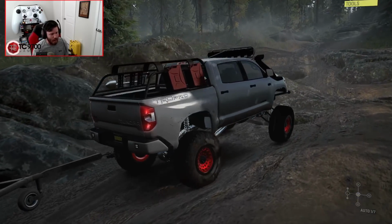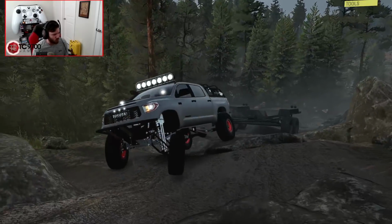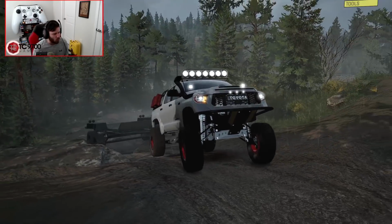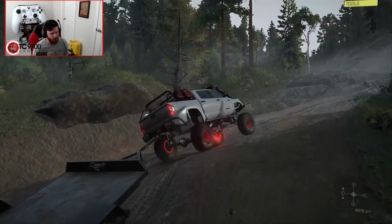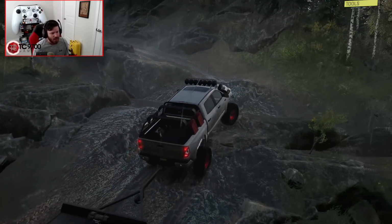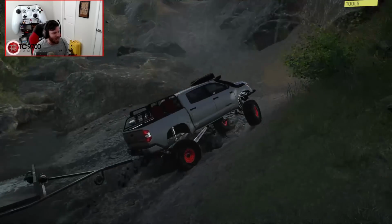Fortunately, with this thing, there's absolutely no issues getting it up the trail, even with a trailer. I believe that we're on a 41-inch tire right now, and a 41-inch tire and this much lift on a truck like this, we have nothing to worry about on any of the approach trails. I mean, even when there's a little bit of mud, it's still gonna just walk right through it, even with a trailer.